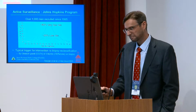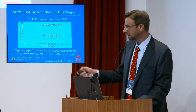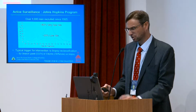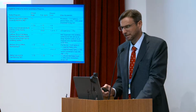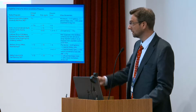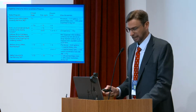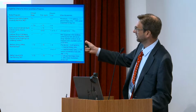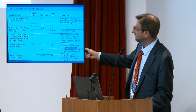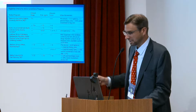We're one of the only centers that considers volume progression. Most really rely on Gleason progression. And I think we're changing and realizing that Gleason grade upgrading is the more dangerous phenomenon. There are review papers you can find that show you the differences between all of the big surveillance cohorts in the world. I just took the first page, which has some of the bigger ones, with Hopkins, Toronto, and Sweden, and a multinational one, as well as a UCSF cohort.